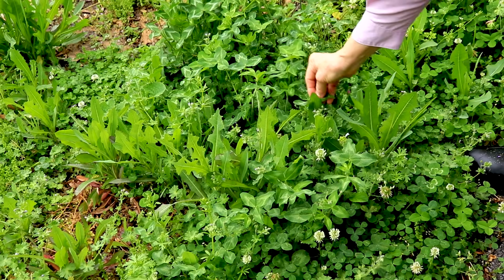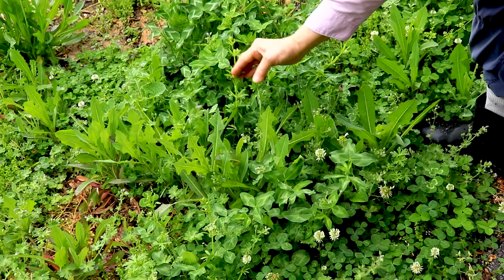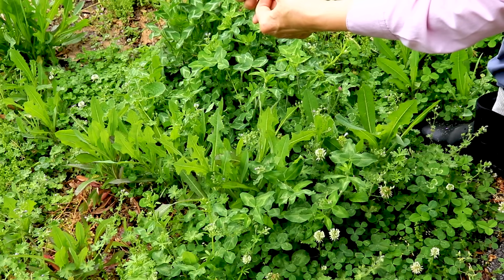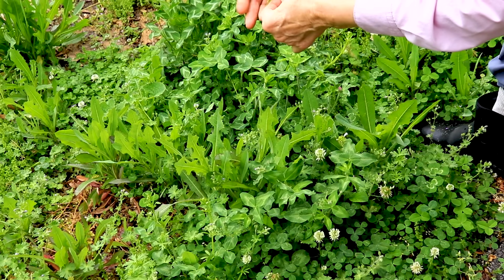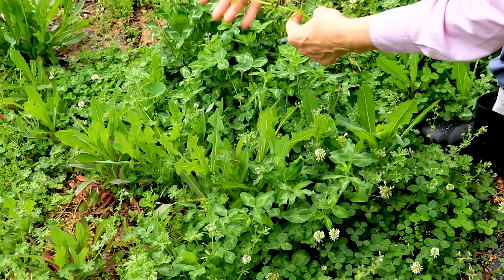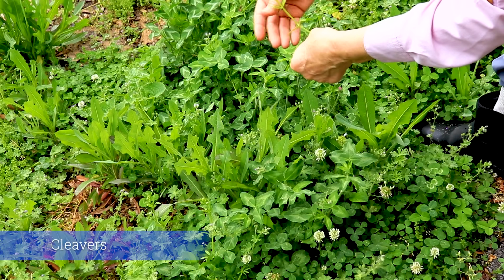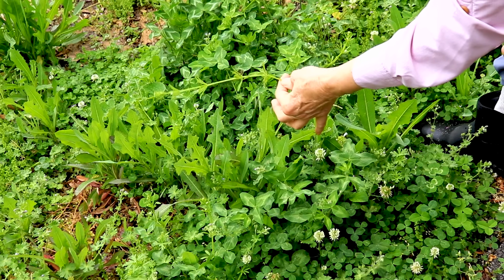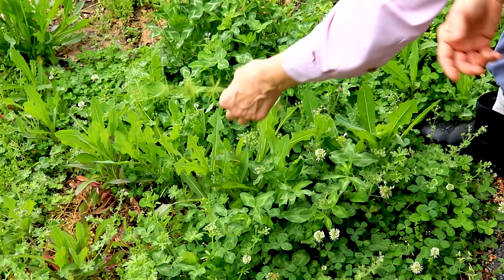But this is the red clover. Oh, I forget the name of this. I found this last year. This has a square stem, and it sticks to you. I'll put the name on the screen. I'll look it up. I've got a lot of this right now. This is going crazy.